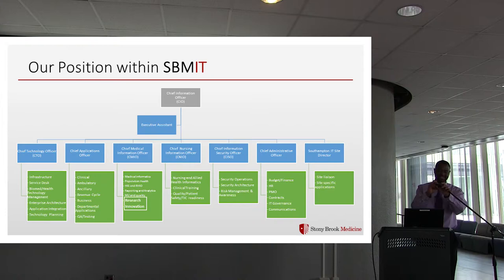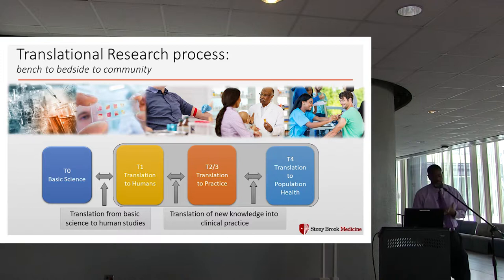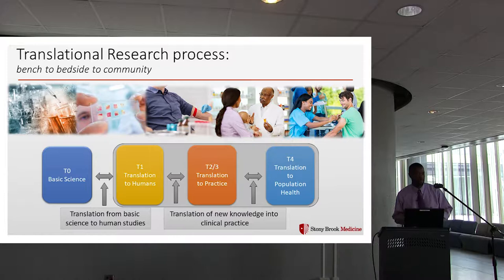Okay, we provide services that help the entire translational research process, okay? From when you start from a basic science project, how that translates to human studies, so the T1 and T2 projects, also the translation into new knowledge in clinical practice and population health.